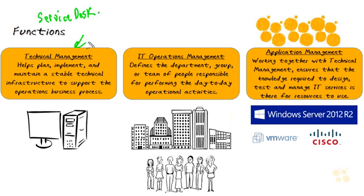Technical management. Now, according to the ITIL Service Operation book, technical management gives you the detailed information and the technical skills needed to support the operation of your services, that IT infrastructure. What they do is help plan, implement, and maintain the stable infrastructure. Remember, all of this is to support the operations business process. So think about it: this is going to be the teams that help provide the technical expertise and the management of your infrastructure.